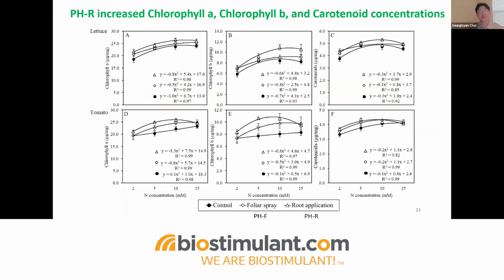These figures show chlorophyll and carotenoid concentration in the leaves of lettuce and tomato. In these graphs, the black circle represents the control, diamond indicates foliar application, and the triangle shows the root application. Both nitrogen level and pH application methods have significant effects on chlorophyll A, B, and carotenoid content. When we averaged the data across all nitrogen levels, root application of pH consistently resulted in higher pigment concentration than foliar application, regardless of nitrogen level.